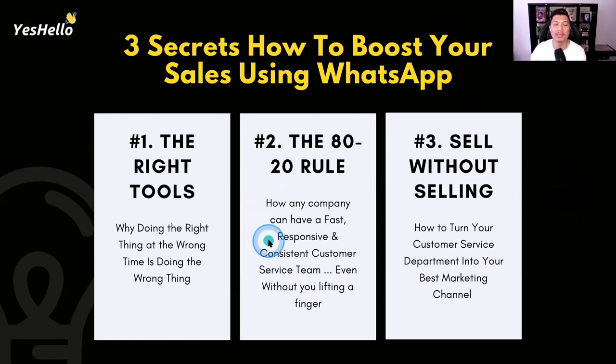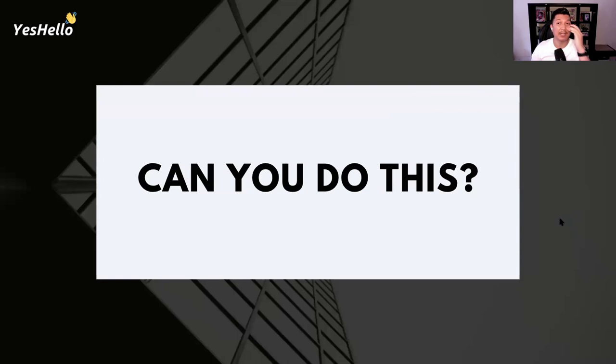Okay? So those are the three secrets of how to boost your sales using WhatsApp. The right tools, the 80-20 rule, just do the 20% that creates the 80% of the results, and how to sell without selling: give value first, route it to the right person, and without selling, because you're asking questions, people will naturally want to ask, hey, how do you guys do it? Can I purchase from you?